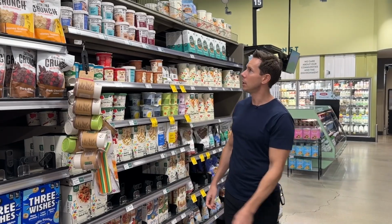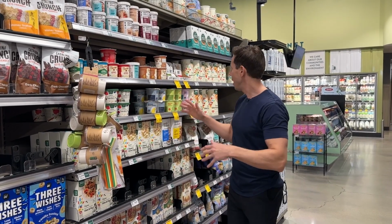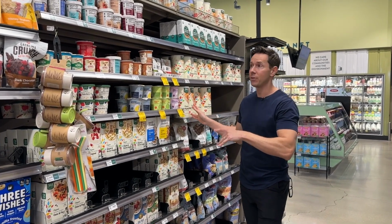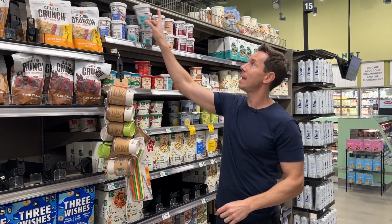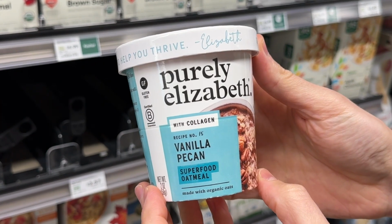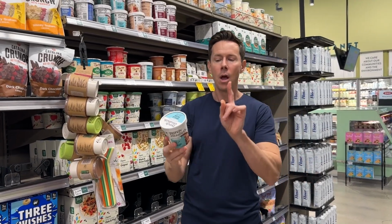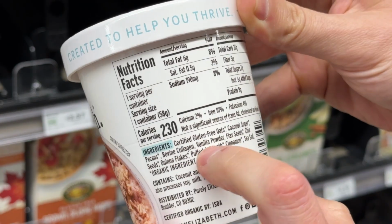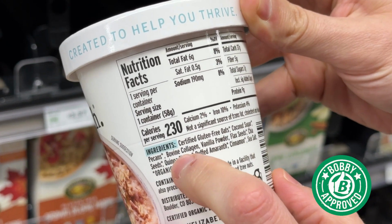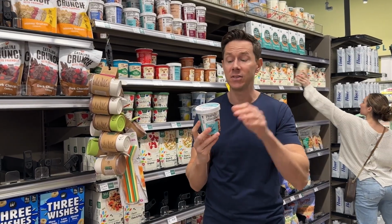Well worth it. I'm going to show you my top picks in the breakfast aisle here, starting with oatmeal. And obviously, if you want to get regular organic oatmeal, that's fine. But very few of the flavored cups are Bobby approved, except for the OG Purely Elizabeth. Does it right almost all of the time. This is a vanilla pecan flavor, gluten-free organic oats, sweetened with coconut sugar, real vanilla bean powder, grass-fed collagen. Hello, hello, that is nutrient dense and as clean as can be.